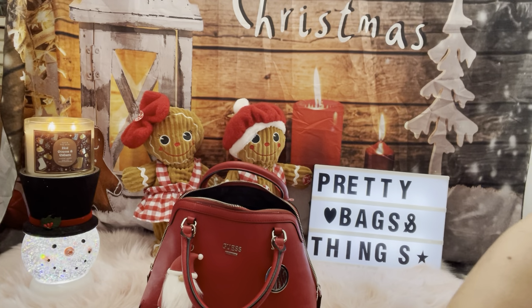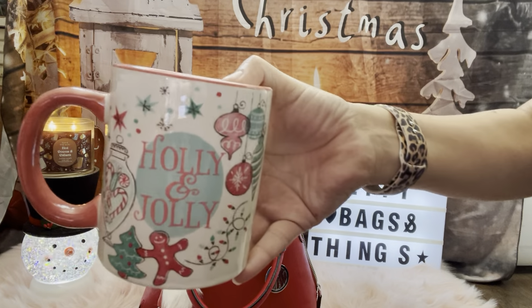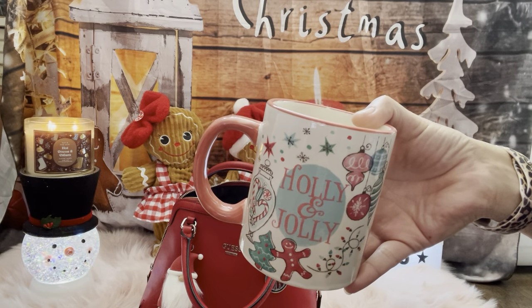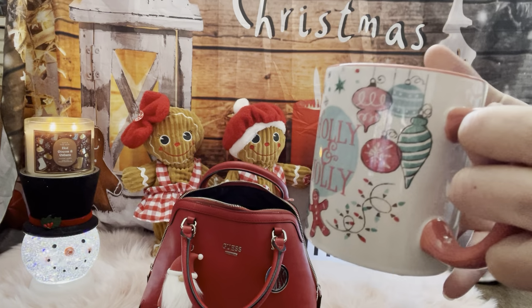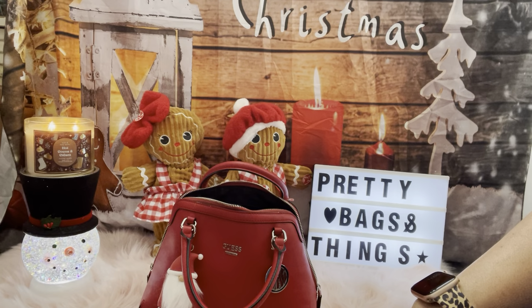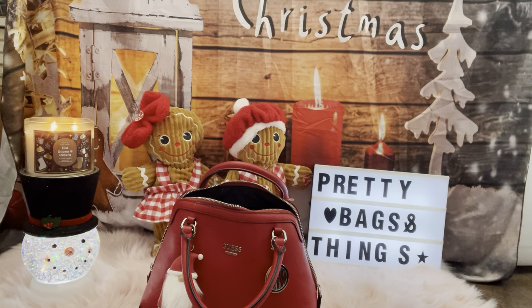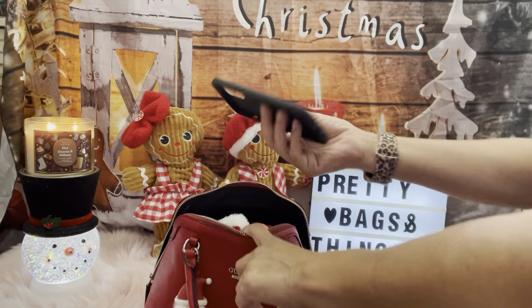I wanted to show you guys my mug that I'm using. Holly and Jolly it says. I'm drinking hazelnut. I'm so sorry for that glare. It reminds me like a vintage. So cute. I got this one at Hobby Lobby last year in the sales. I always go there. Okay, so enough about that rambling, let's get started.